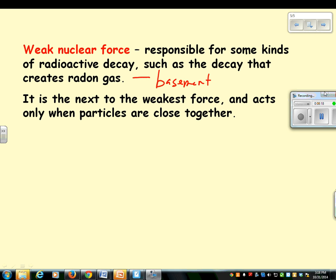It is the next to the weakest force. It's not the weakest force. It's the next to weakest one, and it acts only when particles are close together.